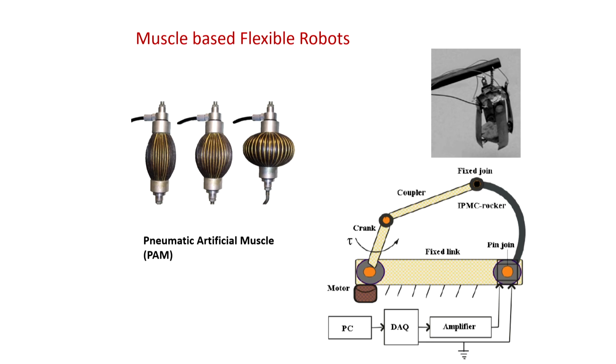And then we later understood that the compressed air that operates PAM is quite bulky to carry. So, better solutions could be electroactive polymers, IPMCs, in which because of the electromechanical coupling we can create muscle-like deformations in the system.